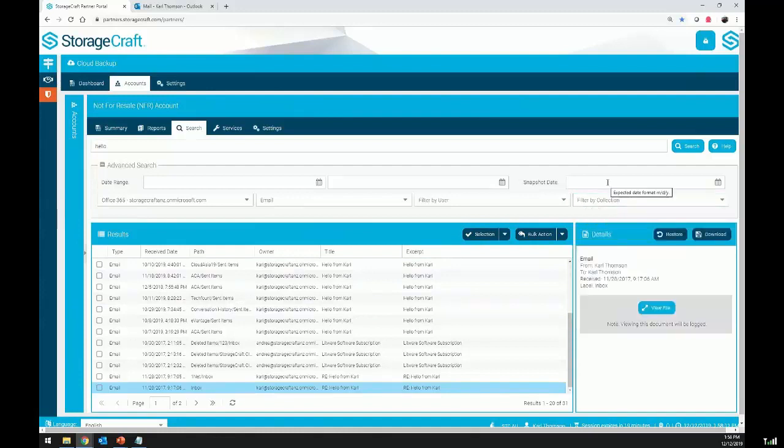So, we can use that type of thing to narrow down. Snapshot date is going to be the day that we snapshotted the data, so we only look at a specific day of content or a date range. So again, very easy to use these filters to narrow down what you're looking for quite quickly.